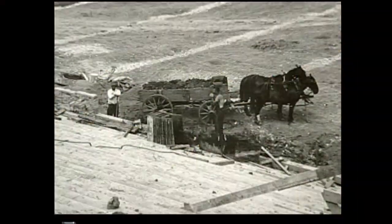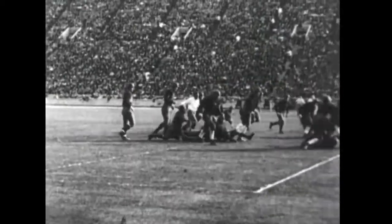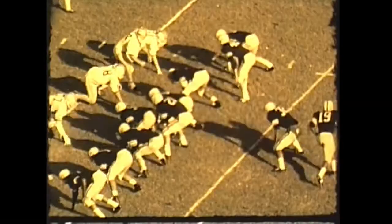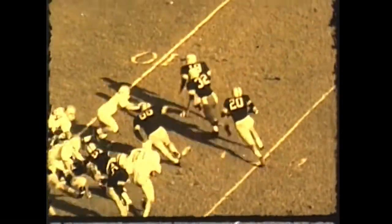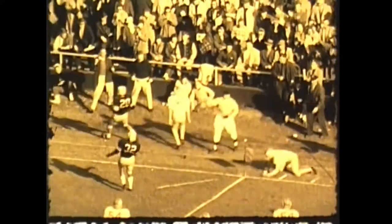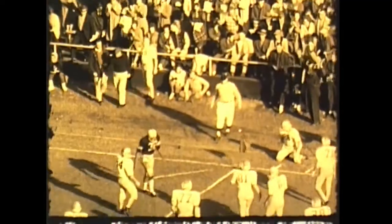Originally opened as Iowa Stadium in 1929, the Hawkeyes hosted their first game on October 5th of that year against Monmouth College, a 46-0 win for the Hawkeyes. Iowa media icon Bob Brooks has seen a lot in his days covering the Hawkeyes. Brooks was fortunate enough to take in games at the old Iowa Stadium.